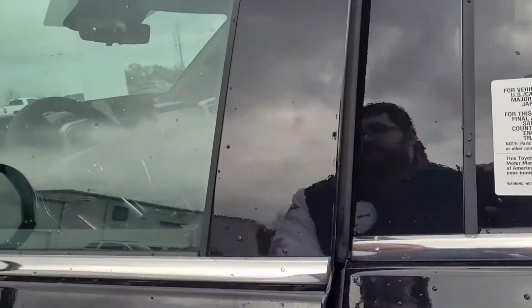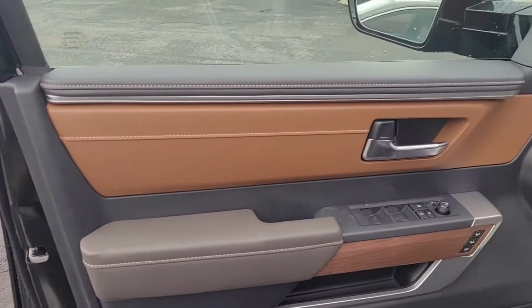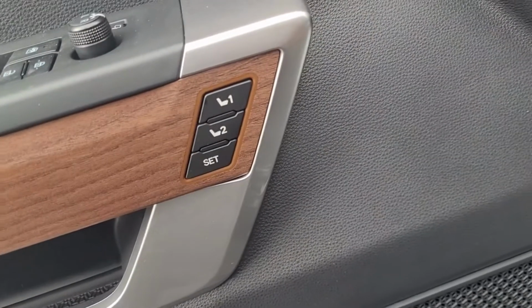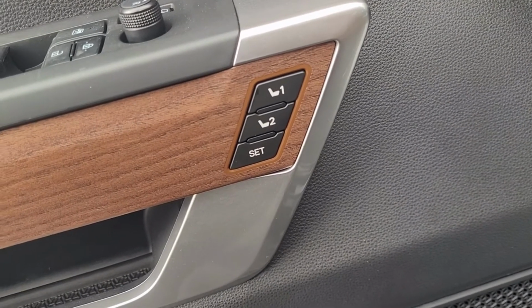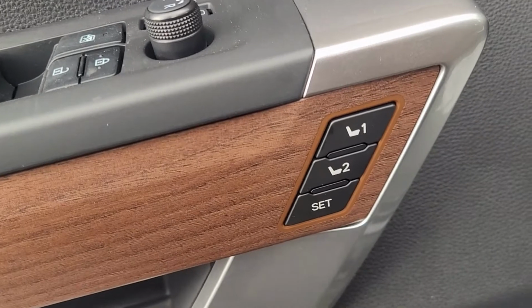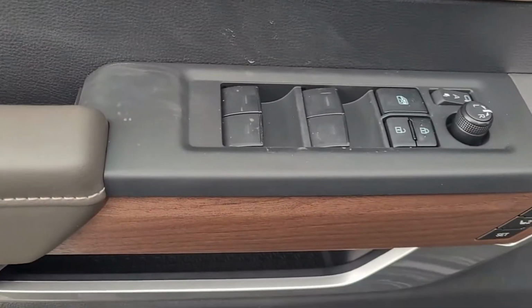Alright, and we're going to hop inside the vehicle now. And just looking at the vehicle, you do have the ability as well to set your seating to your preference. So you do have, based off the key fob, the ability to set it to seat 1 or seat 2, and that will remember your seating. So you do have that option on this vehicle as well.